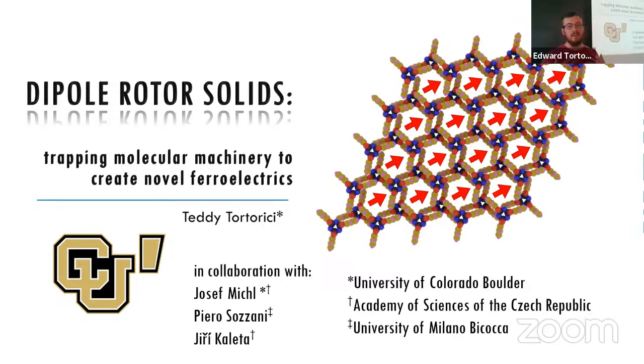So this work involves a lot of serious chemistry, and without these collaborators, I wouldn't have things to use to make these materials. So I would first like to acknowledge Joseph Mickle, Piero Sozzani, and Jirka Coletta for all their hard work in designing and synthesizing the components of these materials.